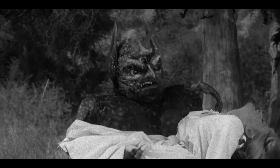I also like how the mutant creature is kept hidden for most of the film, with it being a vague shape in the background, or just seeing its claws, that sort of thing. Now when it's finally revealed, it looks very cool in a cheesy 50s B-movie kind of way.